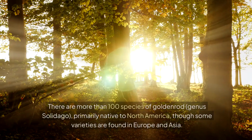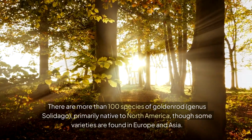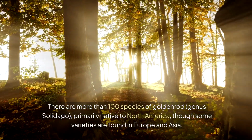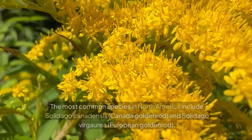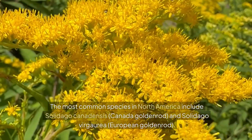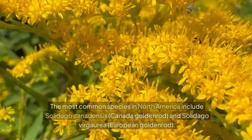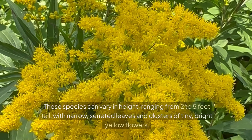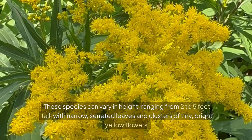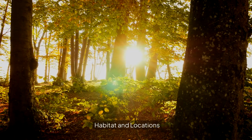Variations and growth. There are more than 100 species of goldenrod, genus Solidago, primarily native to North America, though some varieties are found in Europe and Asia. The most common species in North America include Solidago canadensis, Canada goldenrod, and Solidago virgaurea, European goldenrod. These species can vary in height, ranging from 2 to 5 feet tall, with narrow, serrated leaves and clusters of tiny, bright yellow flowers.